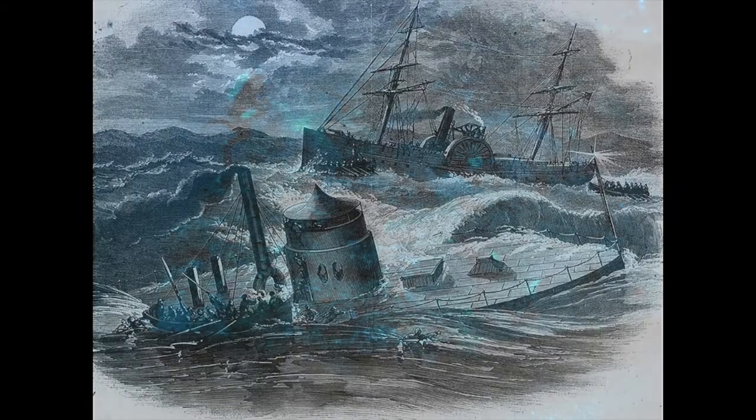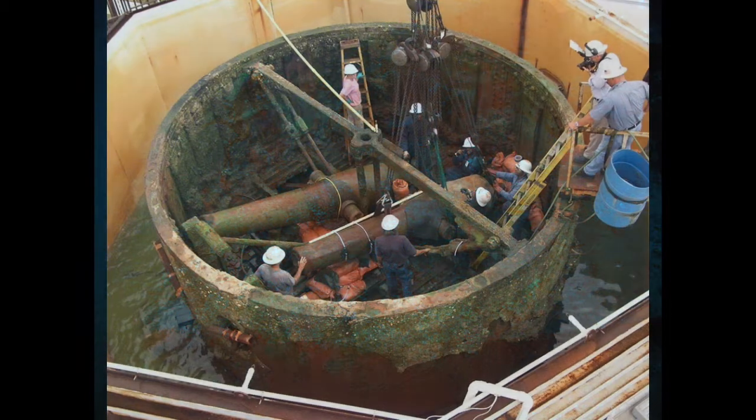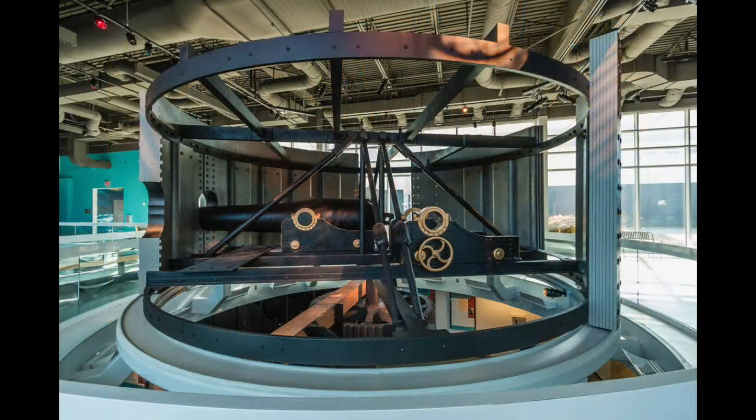Well, it was in the 1970s that the Monitor was actually found off the coast of North Carolina by some divers. It became a national marine sanctuary, and over the years, bits of it have been brought to the surface, including the turret, which I think is what everybody thinks of when they think of the Monitor, that revolving turret, which one guy could do with steam power. And here's a reproduction of what the turret looked like.